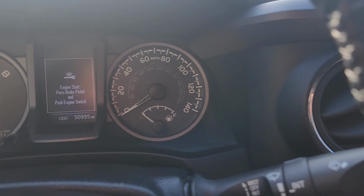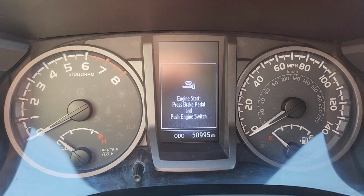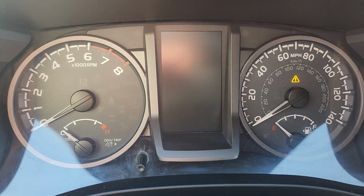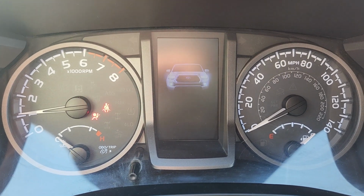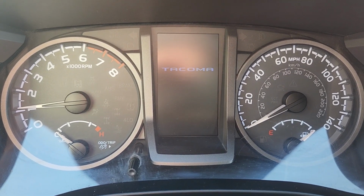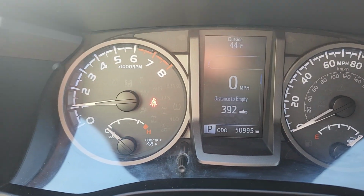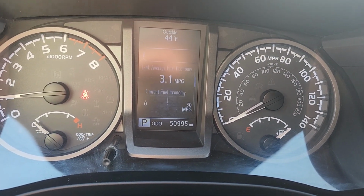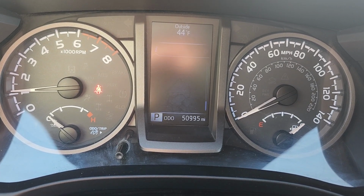All right, so when I turn it on, I'm gonna leave the camera up here on the dash. That way, if there's any kind of warning lights or anything weird popping up, you'll be the first to know. So let's check it out. Awesome. So it looks like we've got one warning light up right now, which is the seatbelt light, which is correct. I'm not wearing my seatbelt. So other than that, everything up here looks super solid.